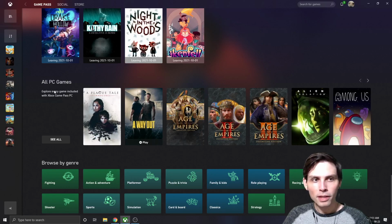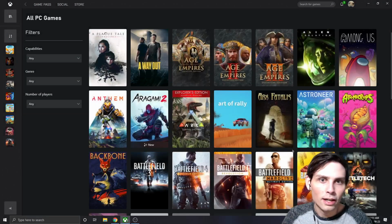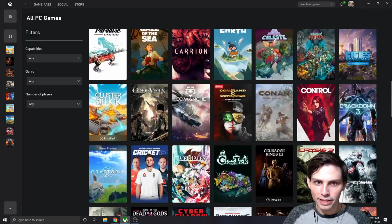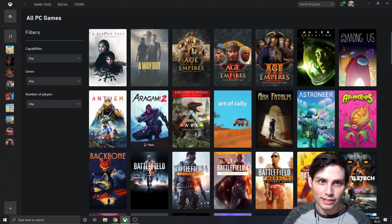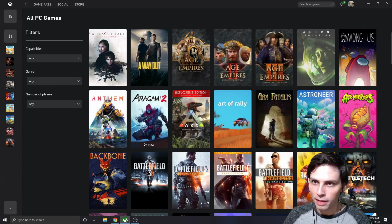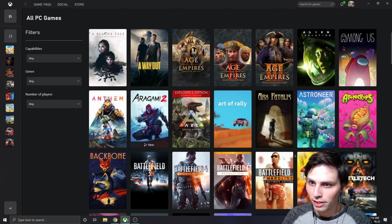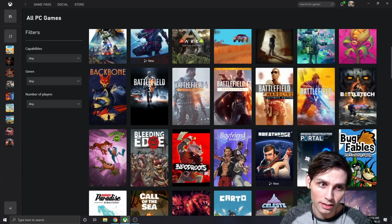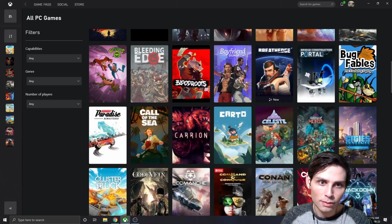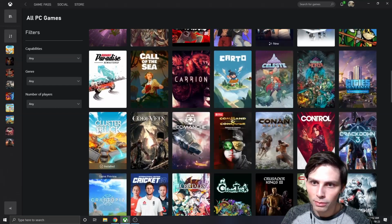And then at the bottom here, because I'm on PC, it says all PC games. So I can just click all. And then I can just scroll through here, and there are some crazy things like A Way Out, popular co-op game; Age of Empires 2, popular competitive RTS game; Alien Isolation, popular scary game; Among Us is Among Us. I don't know, Battlefield games. We've got Bleeding Edge, I thought was pretty cool. Breathedge I didn't love so much.